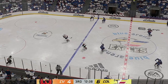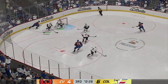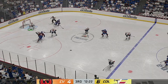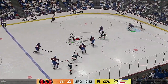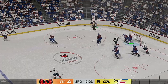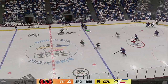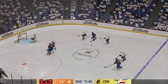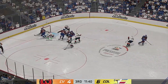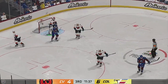Moves it to Tuff. Puck dumped in. The Firebirds scoop it up along the boards. Now a quick pass to Reinke. And he takes the feed. Big time saving goal as he gets all of it with the stick. Again the denial by the goaltender. Puck picked up by Kiro. Treger's going to hang on to the puck for a whistle.